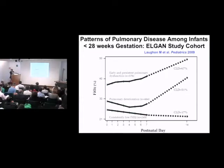But they will need more than nitric oxide. But for now, that's the closest or the best we have, the closest to the clinic.